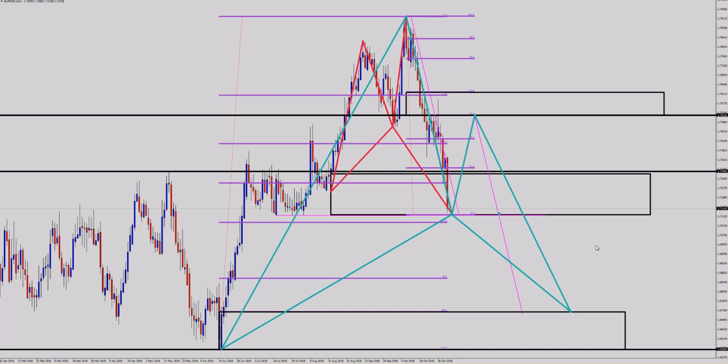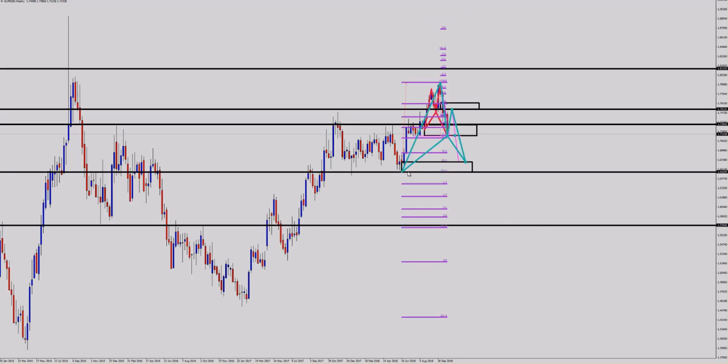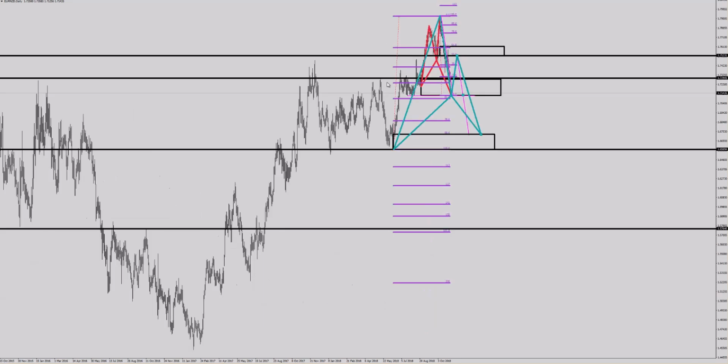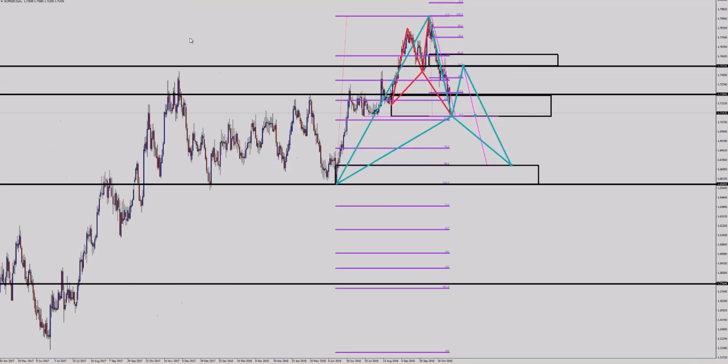And you can see there's really nice confluence there. We got an AB equals CD and a bat pattern. We got structure in this area, comes down right into an area where, again, we go out to that weekly, and we can see battles have been fought here on the weekly. So this is another weekly line, if we go back in history, where we can expect battles. We could possibly expect price to react in this area one way or another. So we're going to be watching for potential behavior in those areas. That's kind of what I'm looking at.